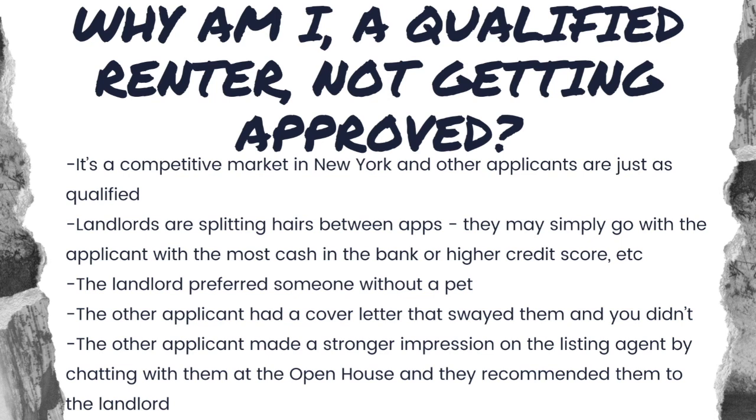Sometimes everyone applying is qualified, looks great on paper, and will be just as great a tenant as you will be. It comes down to splitting hairs in these situations. It can be as simple as one applicant had a higher credit score or another had more liquid cash reserves in their accounts, and that was how the owner made their decision. It's not personal, though it can feel like it.